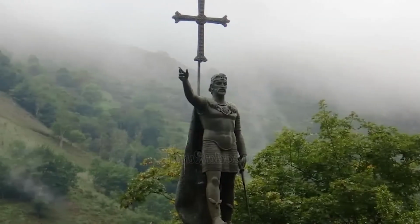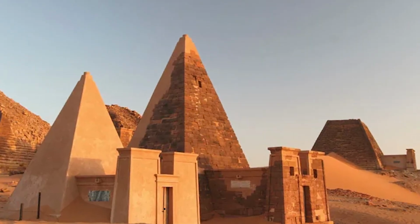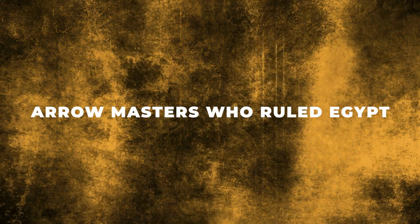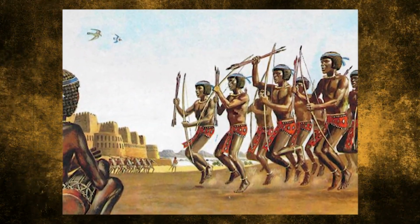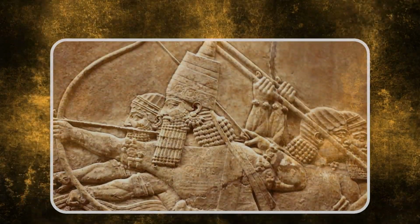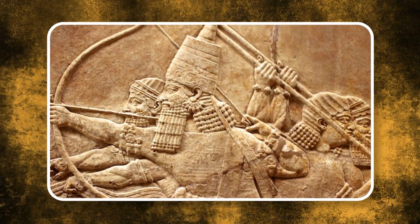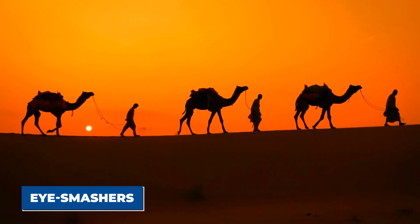As we step away from King Pelayo's resting place, the desert of ancient Kush waits for us. Arrow masters who ruled Egypt. The Kushites were so good with the bow and arrow that they were often hired as mercenaries by the Egyptians. Their accuracy, especially in hitting the eyes of their targets, was so renowned that the Arabs called them eye smashers.